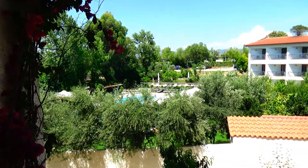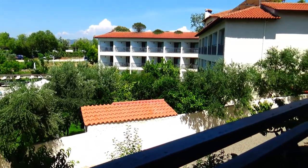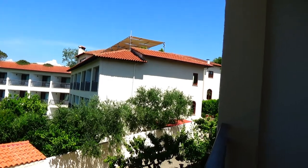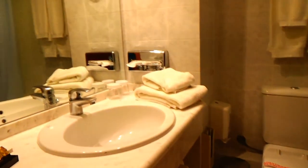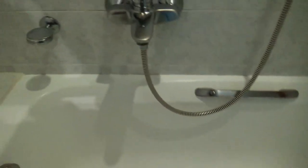Wow, the view here is amazing. You can see the pool, there's a hotel on the other side. Actually, our hotel is on the other side. The main one's there, but there's a side one here, and we'll stay in that one. And yeah, there's a chair. It's pretty nice. Then here's the bathroom. We got the sink. We got the toilet. And then over here, it's our bathtub. For me, I don't know. It's very nice.